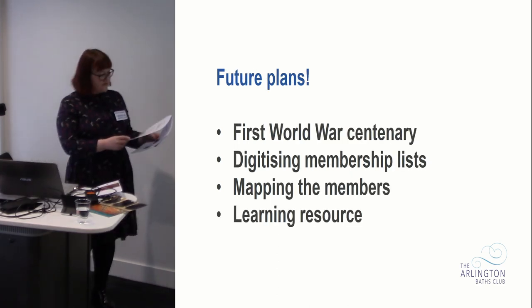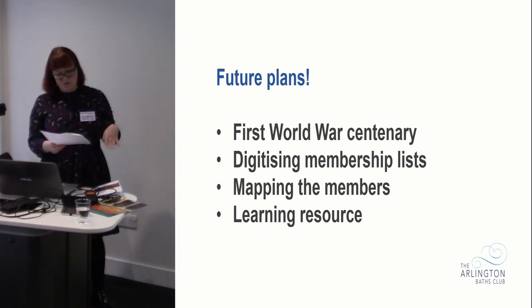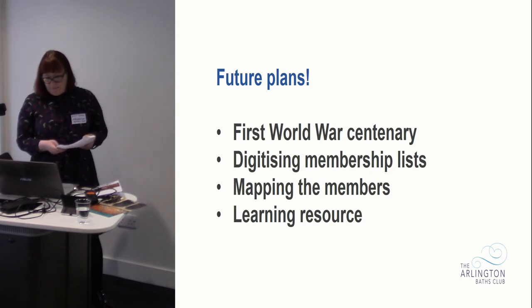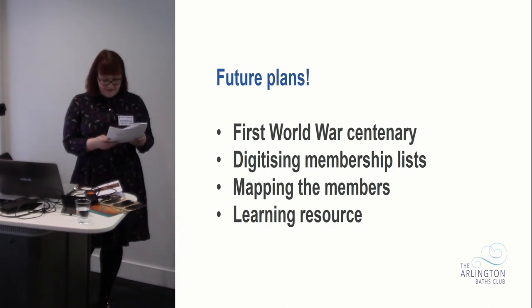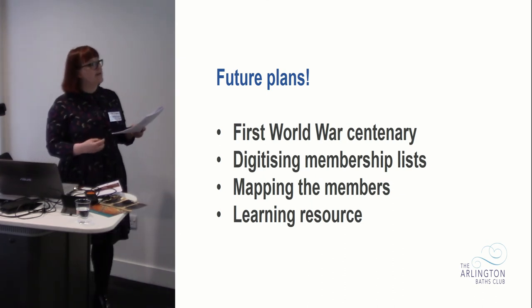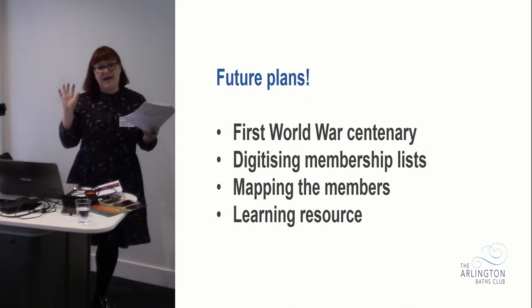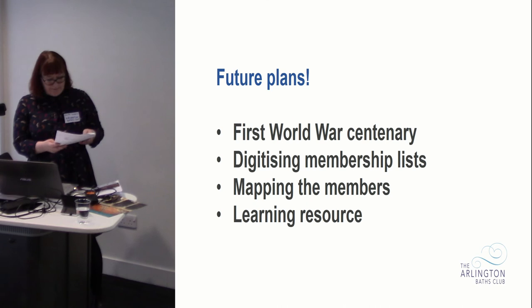Having said that, we've got future plans. We have got ideas. Next year, we'd like to focus on the story of the Baths in the First World War. We've got the names on the War Memorial. Hope to learn more about those stories and from the other items in the archive as well. Carry on with the digitisation of the membership lists, creating a searchable database, hopefully, eventually. We were thinking that we can use that information to also do an online mapping project, so you can see how the patterns of membership have changed. It reveals a wee bit about the patterns of usage of the areas in the city, perhaps. And also it's a resource for people studying their family trees.